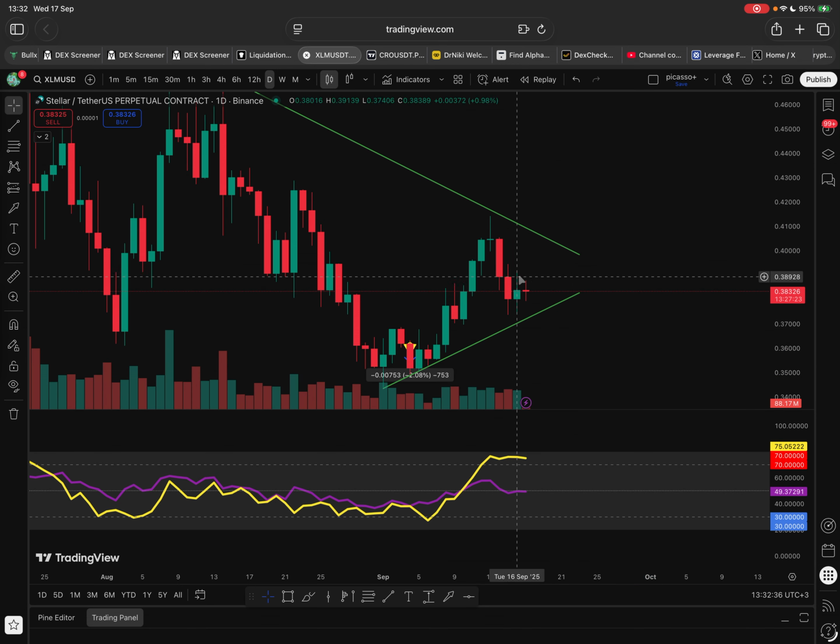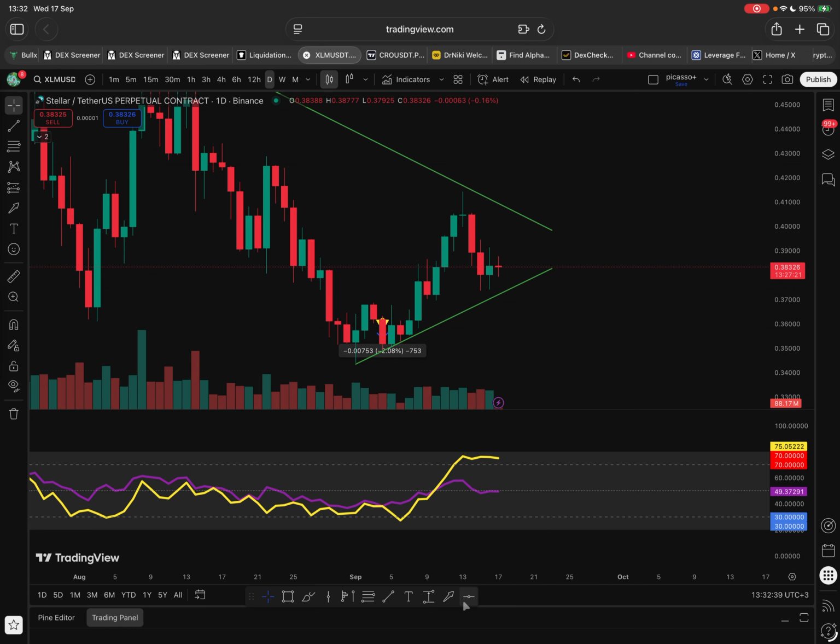So on the daily chart, we're kind of in between. We are looking for a breakout from this level to here, or a breakout from this level to here. We're very close to where the trend lines will touch, so we need to make a decision.